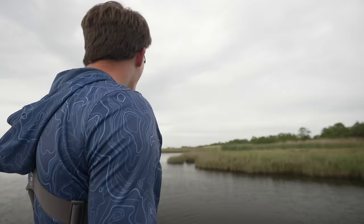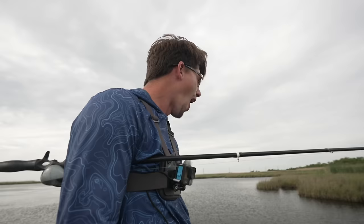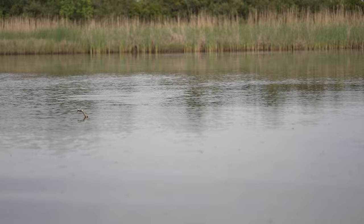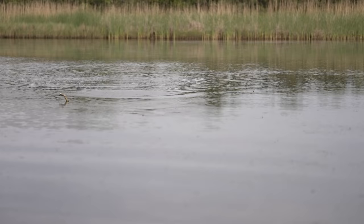That was a redfish that just ate a freaking frog. That was the sickest eat of my entire life, dude. I'm not even mad about losing that because I just got to watch that. Spooked him? Bass ate it. We'll take that.